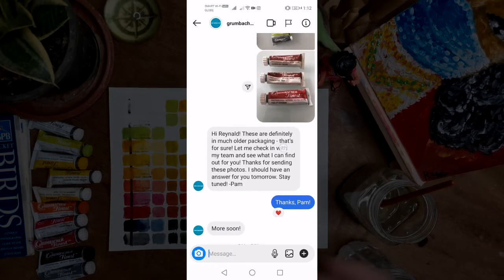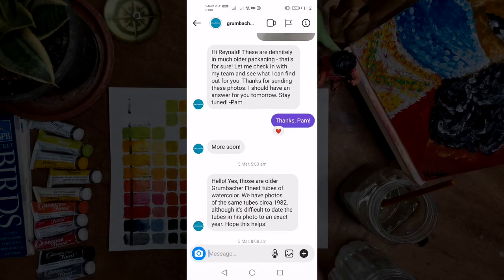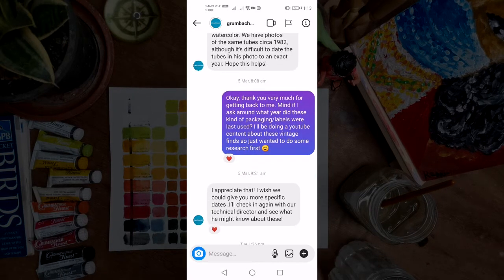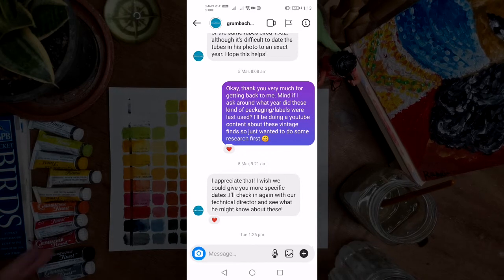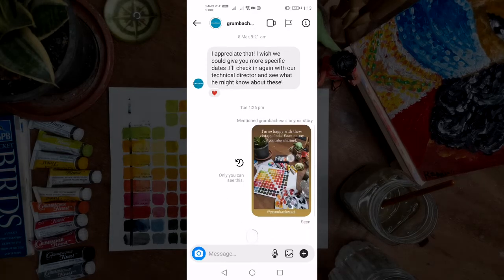And then they went back to me the next day saying, those are old Grumbacher Finest tubes of watercolor. We have photos of the same tube circa 1982, although it's difficult to date the tubes in your photo to an exact year. Hope this helps. And then I also asked back when was the last time this packaging was used. And then they said they were going to be checking in with their technical director. But since then, I haven't received any updates since that last message.